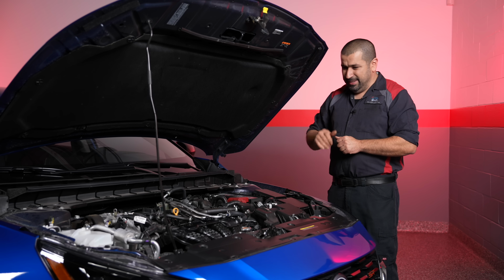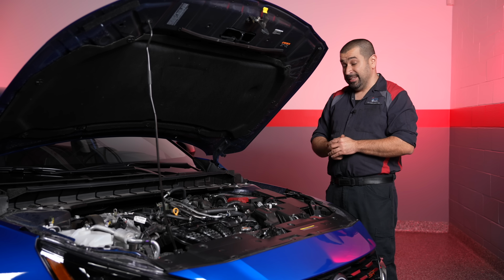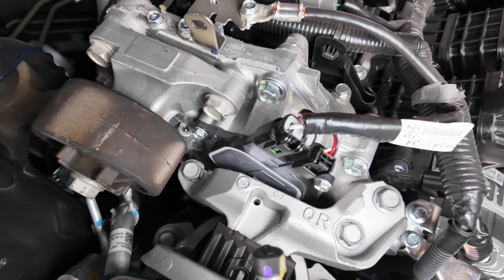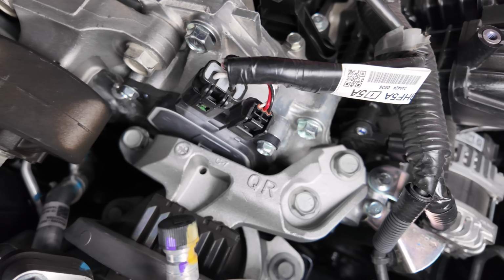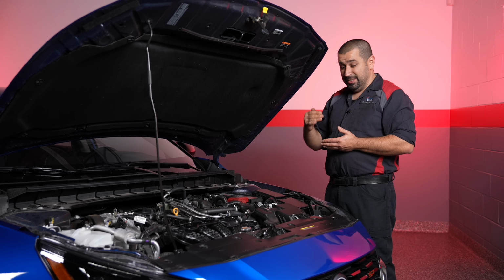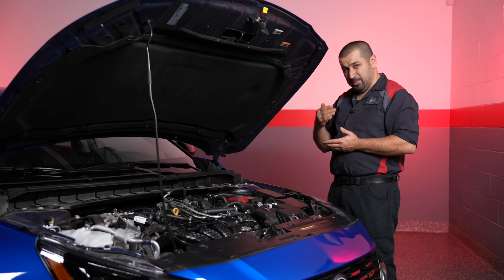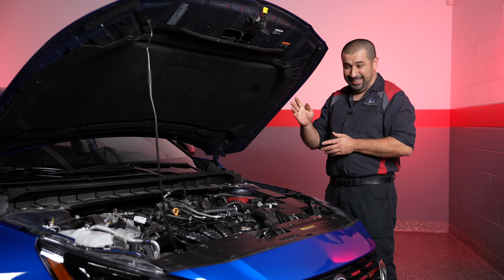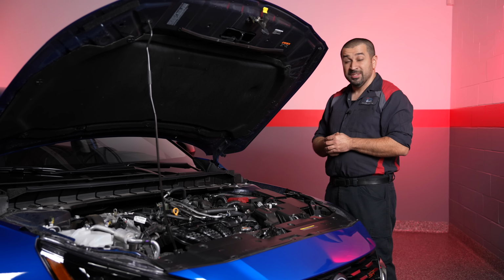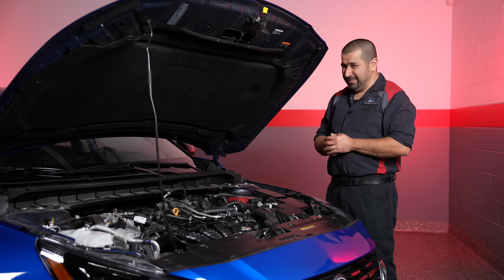Moving on. This is a dual variable valve timing engine. The intake is electronic, so it has a motor in the front, spins the inner part of the gear. If the motor speeds up faster than the camshaft, the timing is advanced. If it spins slower than the camshaft, the timing is retarded. If it spins the same as the camshaft, it is base timing. Pretty simple design. Many manufacturers have used this. Sounds like a disaster waiting to happen. It's actually not the case.